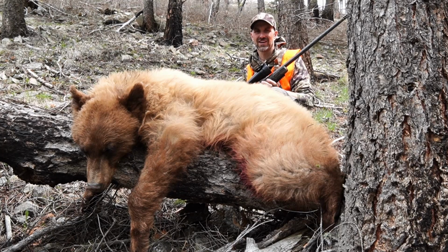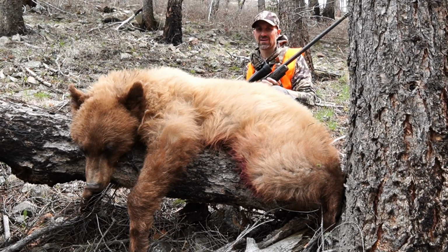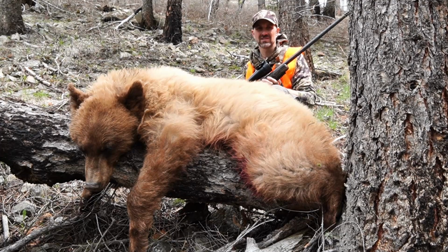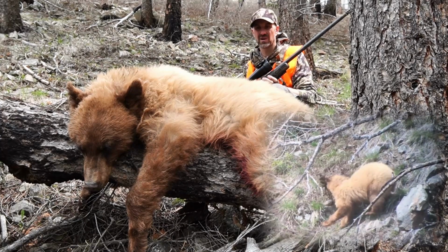I wish I could have got the shot on film. As you guys saw, I don't know what happened. I'll have to go back and look at it a little bit closer and play it in slow-mo. It looks like I shot maybe right under him or just right over the top of his back.